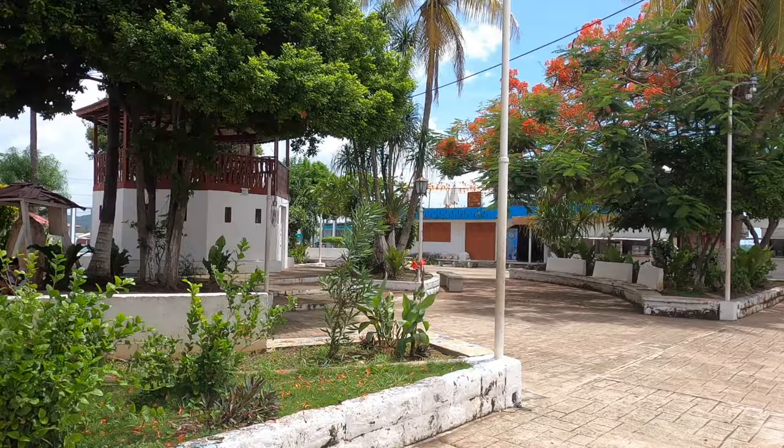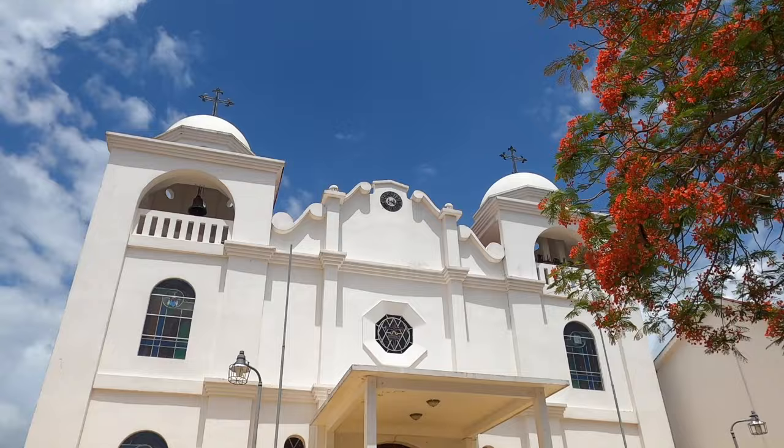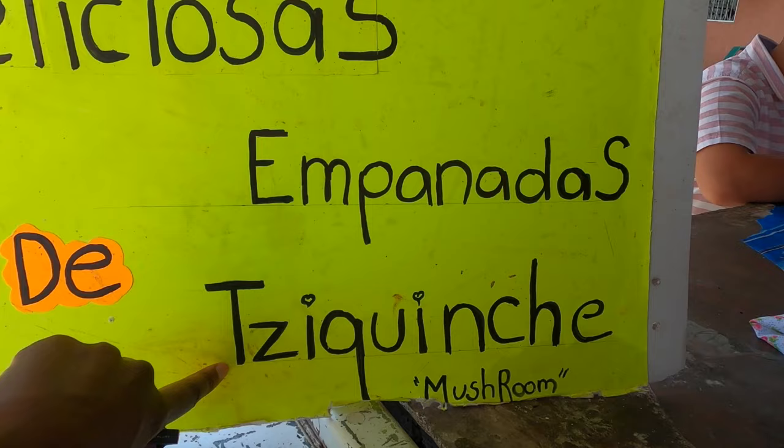Next, for delicious street food, you can try Tacos Los Peces. Just across from the main church on the hill is a taco stand. It even has some Mexican-style vegan tacos, so we're gonna check it out. We're trying this. It's supposed to be made out of mushrooms. This is the mushroom mix right here.